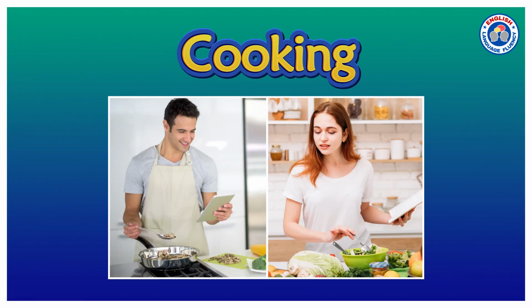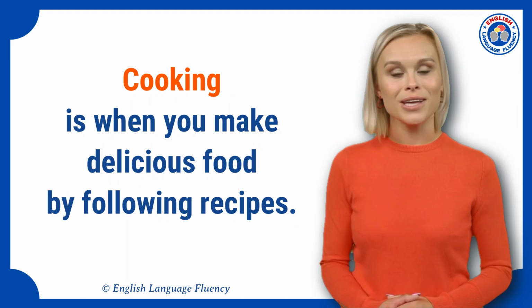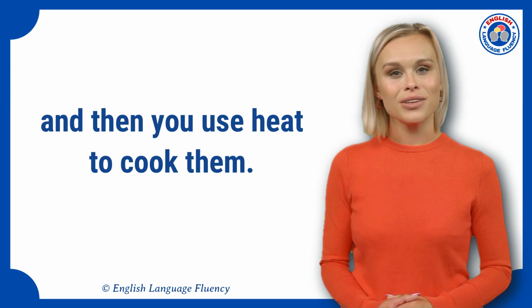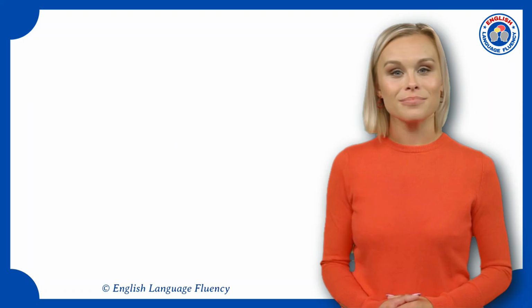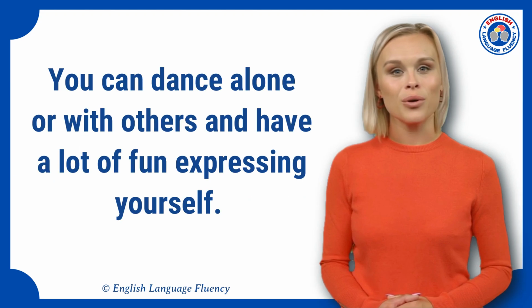Cooking. Cooking is when you make delicious food by following recipes. You mix ingredients together, like vegetables, meat, and spices, and then you use heat to cook them. Dancing. Dancing is moving your body to the rhythm of music. You can dance alone or with others and have a lot of fun expressing yourself.